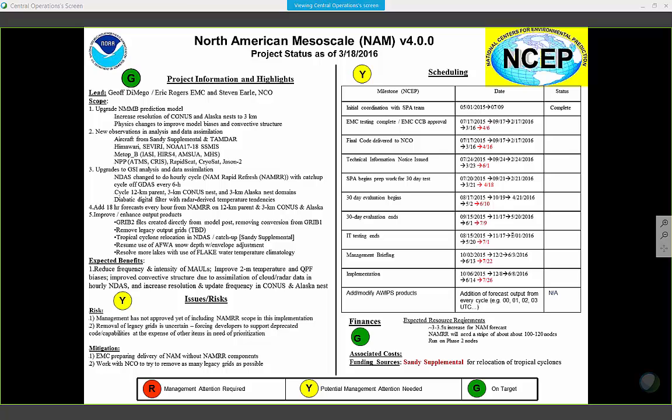We have the hourly NAMRR running. The scores are all comparable or better than the HRRR, except for precip. I need precip to be at least as good. Evidence-based. That's why we're doing the evidence-based approach before we make the final decision on that. So we're still working back and forth with the other 12 organizations.